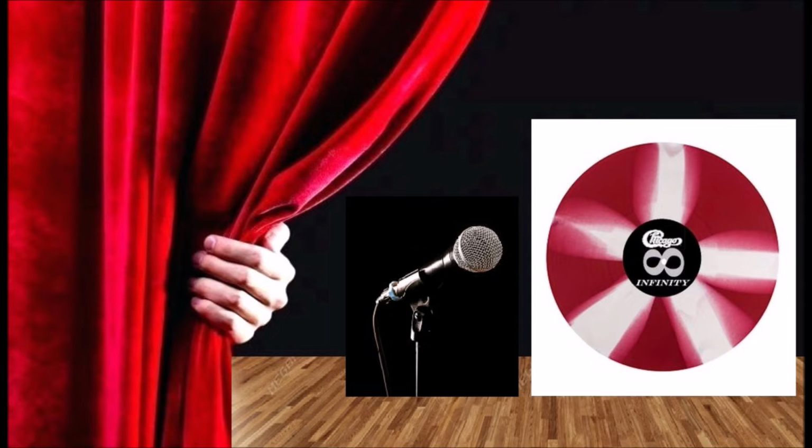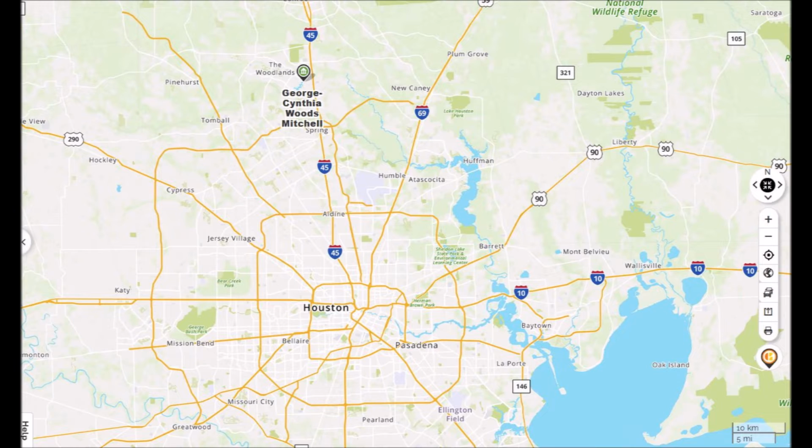Location. This location is an interesting place. It is in Houston, Texas, and more specifically North Houston. Taking I-45 north, you'll hit The Woodlands, and The Woodlands is a really fancy city, a more upscale city, where upper class and upper middle class people live.